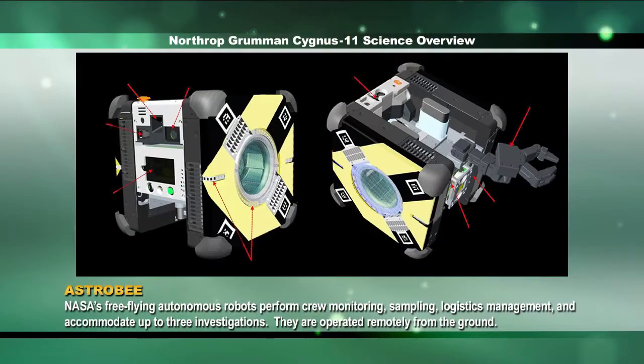Again, Cygnus is loaded with 7,600 pounds of cargo. Just about half of that, maybe a little less, is scientific experiments, and there's plenty on board. There's one experiment called Astrobee, and this is NASA's next generation of free-flying robots aboard the space station. They are self-contained, cube-shaped robots, and are designed to help scientists and engineers develop and test technologies for use in microgravity to assist astronauts with routine chores and give ground controllers additional eyes and ears on the space station. These autonomous robots, powered by fans and vision-based navigation, perform crew monitoring, sampling, logistics management, and accommodate up to 3 investigations. They're operated remotely on the ground.